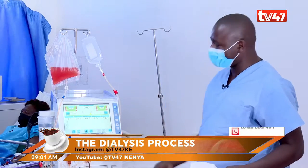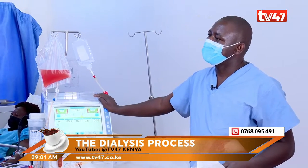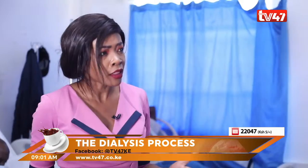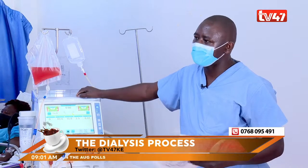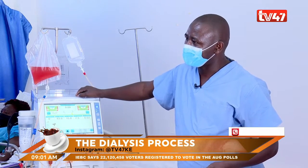So that means a patient is not able to pass urine normally? When they're going through dialysis, or after they're out of dialysis, are they able to pass urine normally? It usually depends on the stage of the kidney failure. Some patients pass urine, others don't. There's even a patient who can stay 2 to 3 years without passing urine.